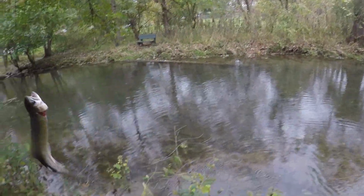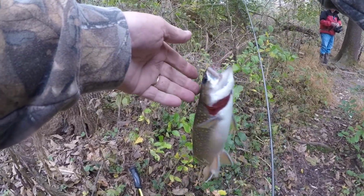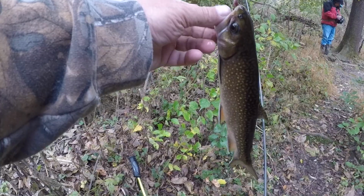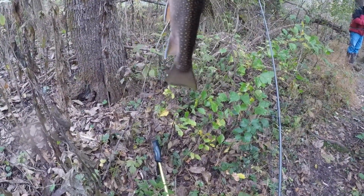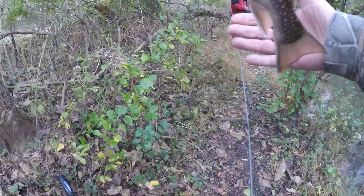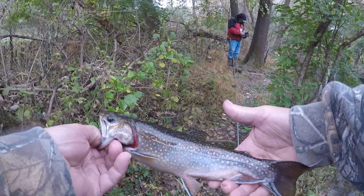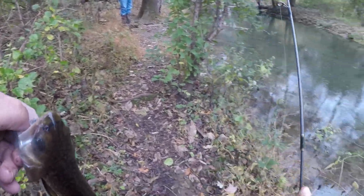Oh, look at this thing. Nice trout. Nice big. Oh, wow. He's bigger than I thought. Nice big beautiful brook trout. I don't wanna get my hands all ripped up. Beautiful trout. First one of the day. Fishing a new creek. Harry and I never fished before.